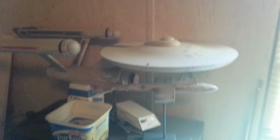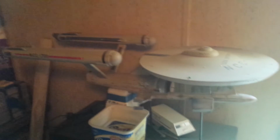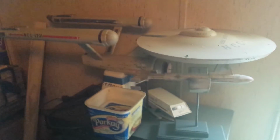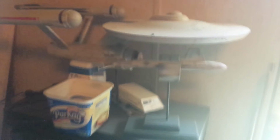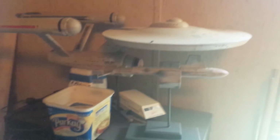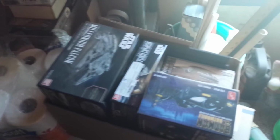This is my spare room, so don't mind the mess and clutter. My TOS Enterprise 350 with my scratch-built Botany Bay. There's some of my stash kits that I got for the upcoming months, and my tool chest there.